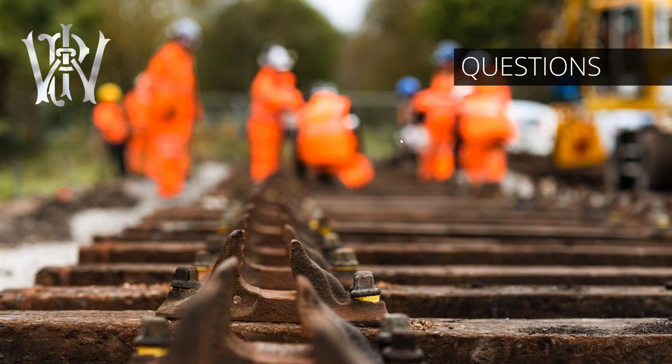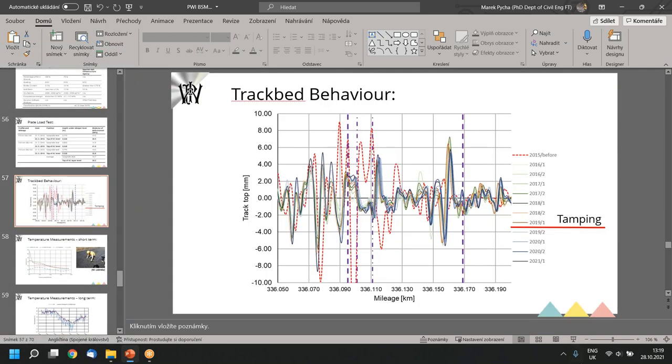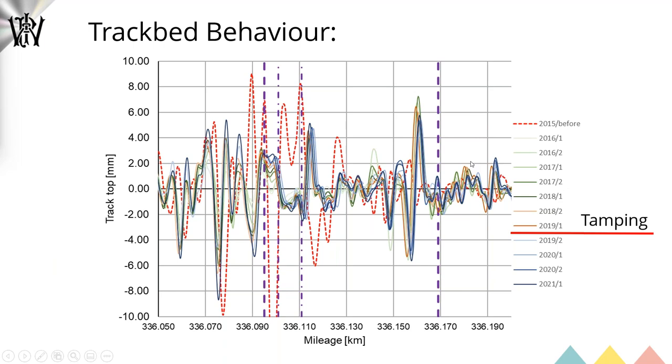Yes, yeah. My question is specifically around the transition with the existing design, and how did you manage the transition with the existing formation and how did you monitor it? Yeah, so transition, thank you.